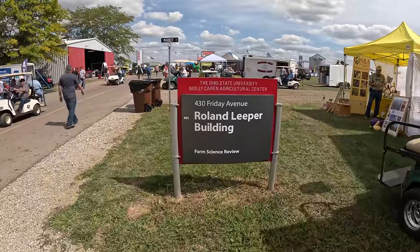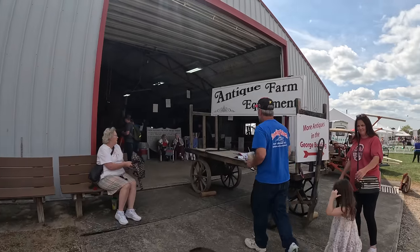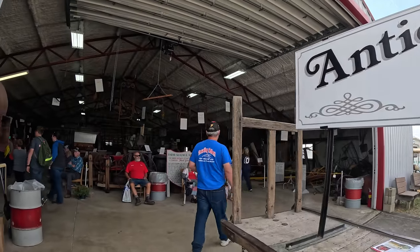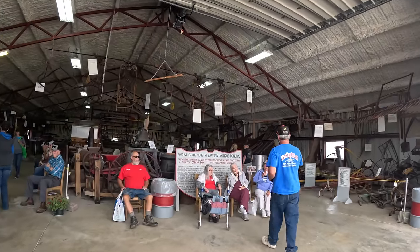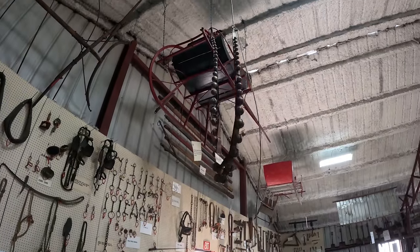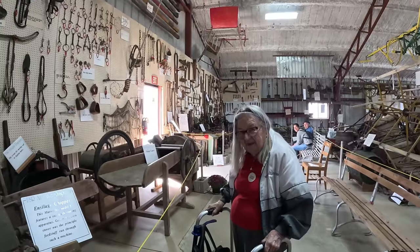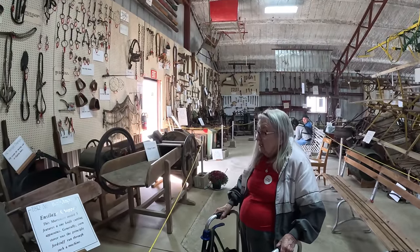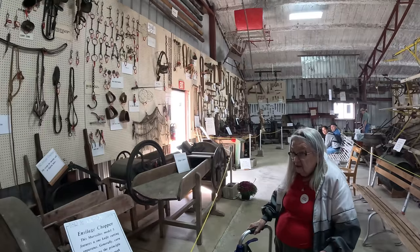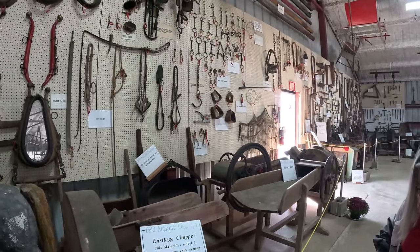Roland Lipper, who the building is named after, was an Ohio State University agronomist and Hall of Fame recipient. His daughter, Les Malik, who also happens to be Jim's cousin, used to tend the display, and she still comes here every year to the Farm Science Review. Now was that from your grandpa's farm too? No, I don't think so. Yeah, that's really cool. A lot of this stuff he had collected on his garage wall.